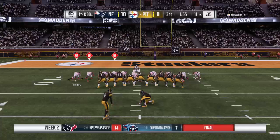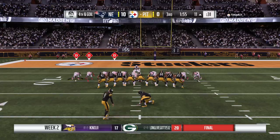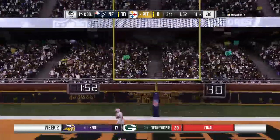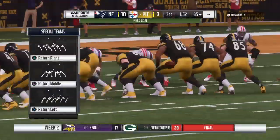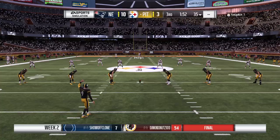We've seen good cover skills on display throughout this game, really from both teams. And there's another nice example there of them making it difficult to complete a pass. And Tucker's kick right there. It's good. And they get themselves on the board here. It's 10-3. They had it first and goal.